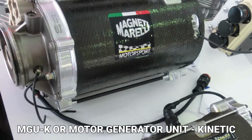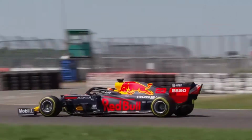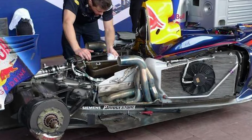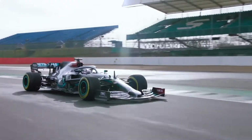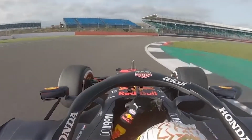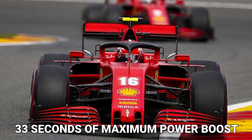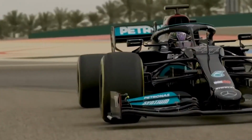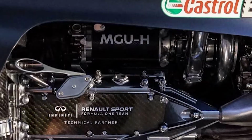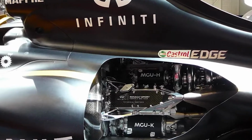The MGU-K, or Motor Generator Unit Kinetic, is an electric motor connected to the crankshaft of the engine. In regenerative mode, it functions as a generator, slowing the vehicle via engine braking and producing electricity to charge the battery. In drive mode, it transforms into a motor, directing electricity to the wheels for increased acceleration. The system is only allowed to generate a certain amount of energy per lap, roughly 33 seconds of maximum power boost, but it can store twice that amount, allowing a team to be strategic and save and use energy at different times.